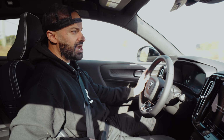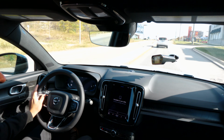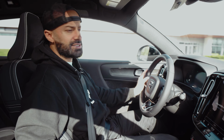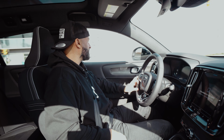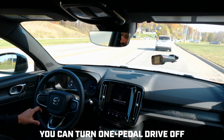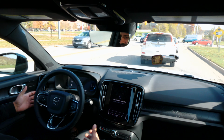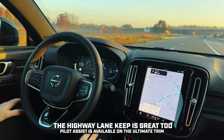So let's try this one pedal driving. If you don't know what one pedal driving is, it's when I let go of the accelerator, the vehicle automatically slows down and regens, or puts some power back into the battery pack by using the reverse forces of slowing down. Now, this vehicle's in front of me. I'm just sort of coasting here. People love to hold their brakes for no reason. So just drive. No brakes. Just straight, no brakes. There we go. Let's do a stop. So that's one pedal drive, pretty straightforward.